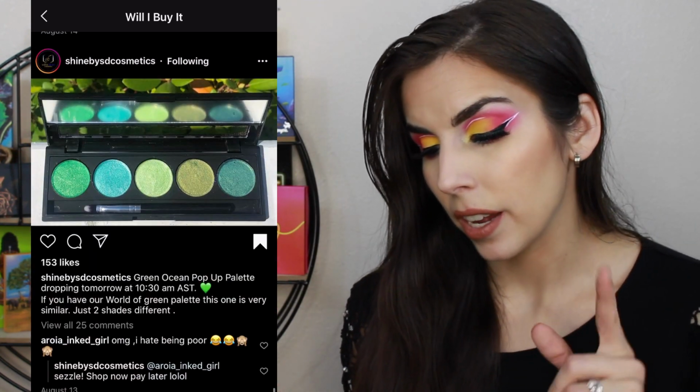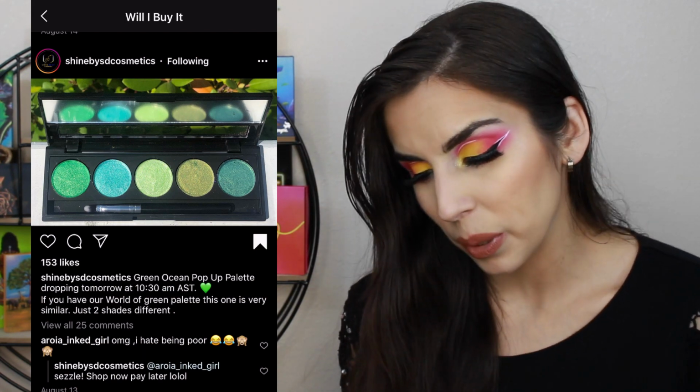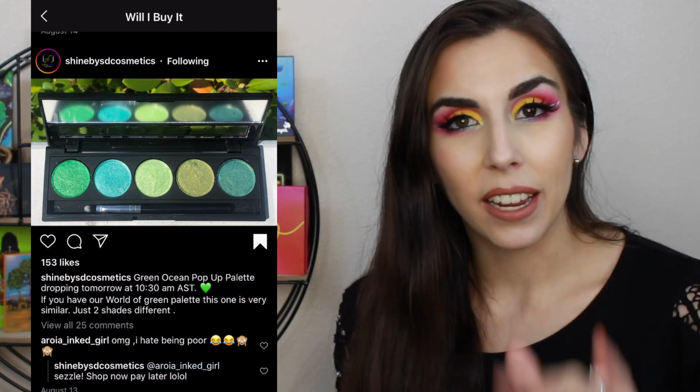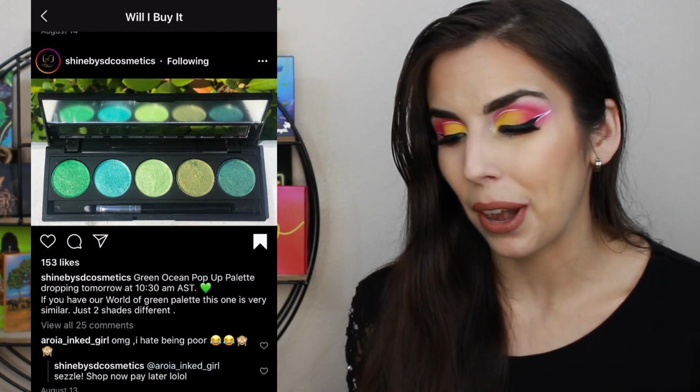Okay, next up, Shine by D Cosmetics. This is a green palette. It's all shimmery metallic, so I don't plan to get it, but I thought it was neat. I've been hearing a lot of great things about Shine by SD, and I figured I would shout it out here. It's a pass for me, but very pretty.